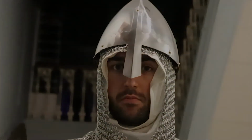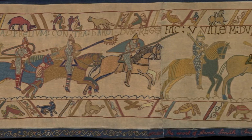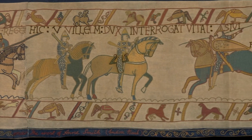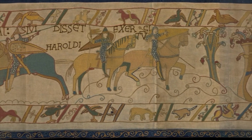Battle is about to be joined. You can see here the wonderful detail that the embroiderers have made to show the horses changing from a walk up to a gallop as they engage with the Anglo-Saxons and their shield wall at the top of the hill.